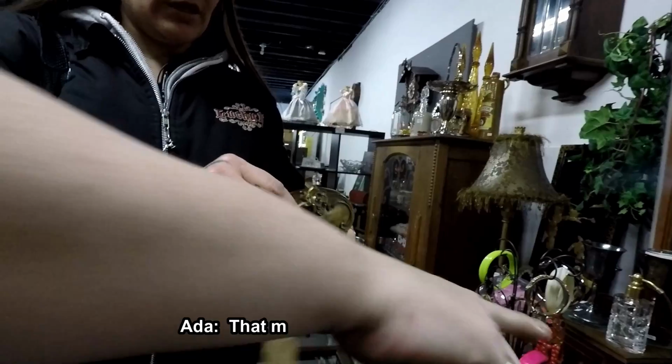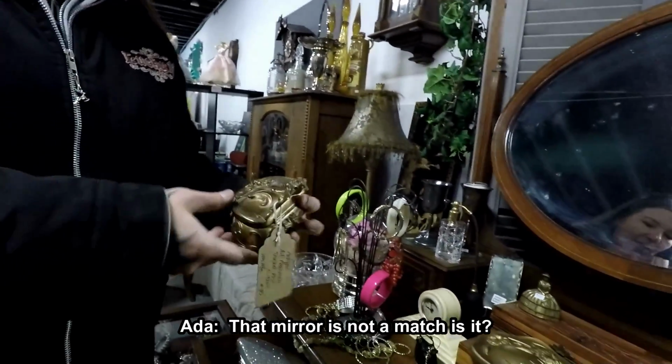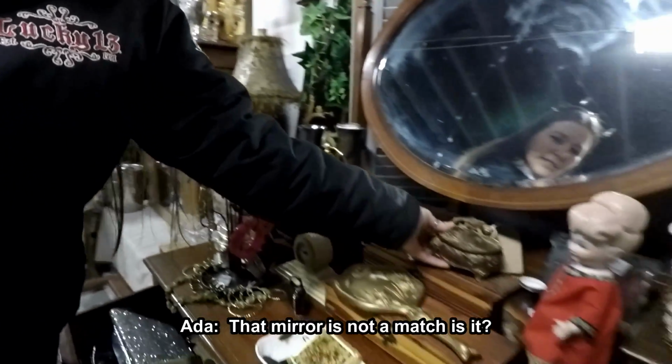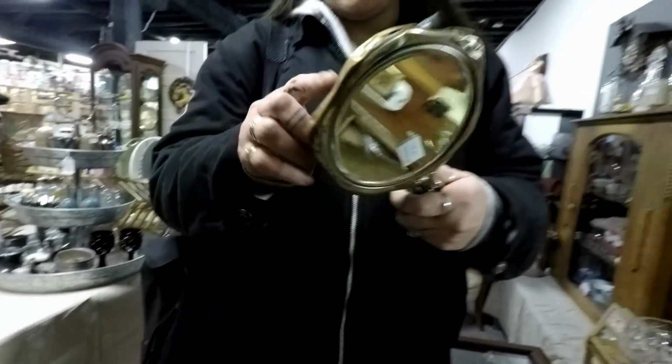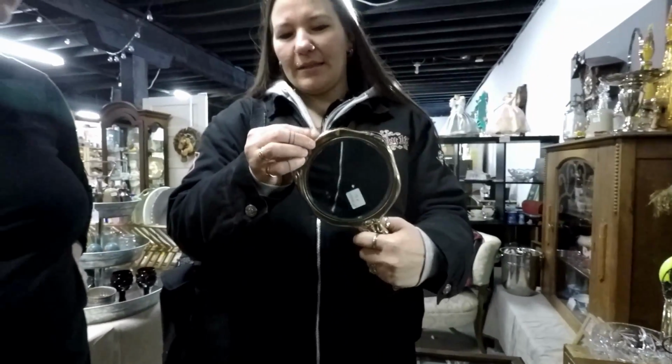There's a price on that one. Kind of not a match, is it? No, and it's been painted. Yeah, the mirror's painted. See, it was silver, but then when silver plated goes black, people don't like it. I would strip that, but it's a bit rough.